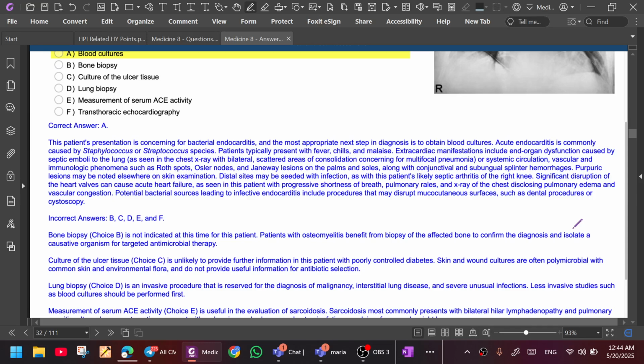Distal sites may be seeded with infection, as with this patient's likely septic arthritis of the right knee. Significant disruption of the heart valves can cause acute heart failure, as seen in this patient, with progressive shortness of breath, pulmonary rales, and an X-ray of the chest disclosing pulmonary edema and vascular congestion.